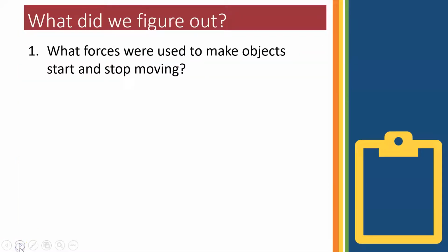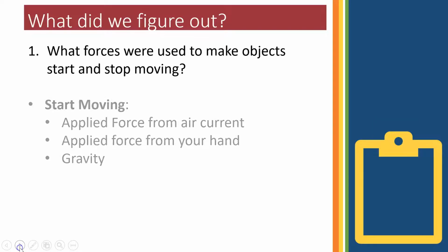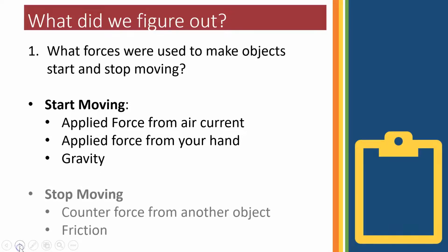All right. So take a look at what you figured out for analysis question 1. It seems like to make objects start moving, there needs to be an applied force, like from an air current or even your hand. It could even be gravity. To stop moving, there needs to be a counter force from the other object, like a pushback or some type of frictional force to oppose the motion.